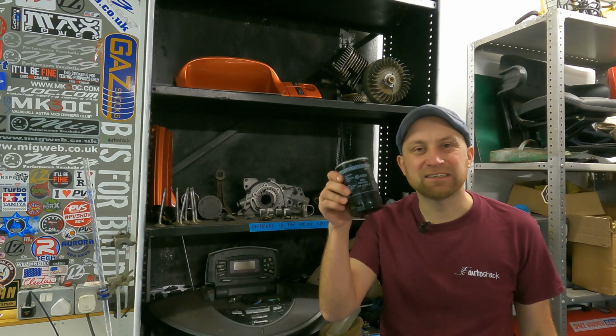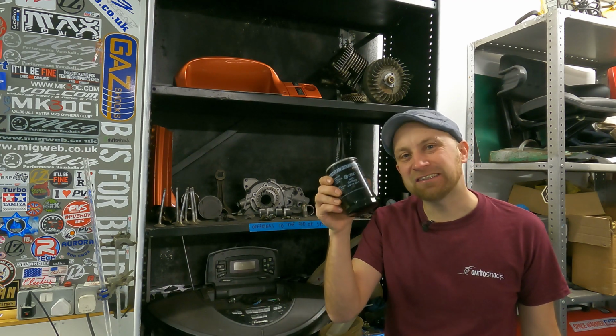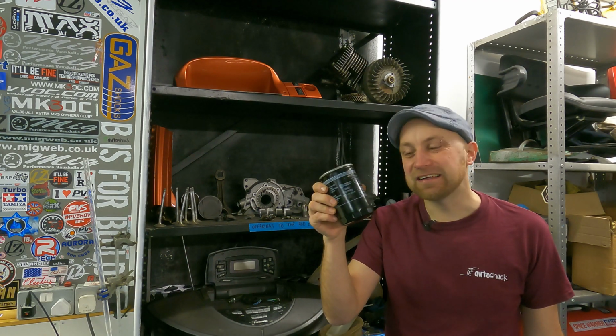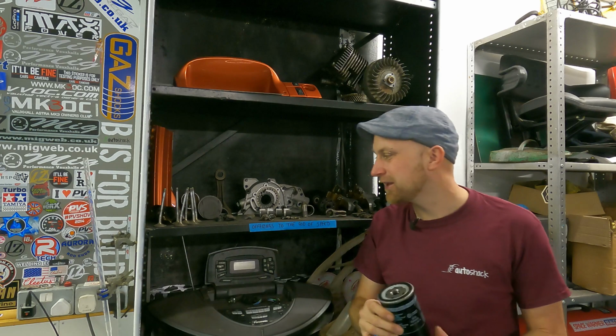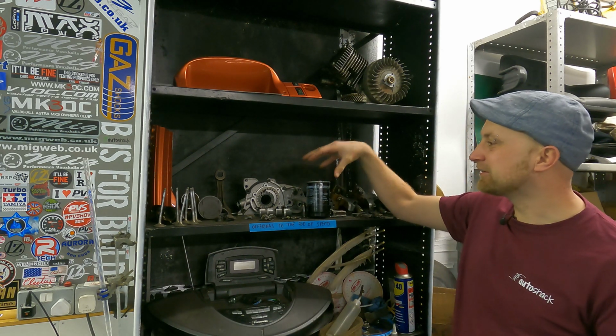Well, my inner hoarder has got the better of me and I went and fished it out of the bin. I couldn't throw this away. This could be the last ever genuine Audi C5 RS6 oil filter ever produced. So it's going on the offerings to the God of Speed, the shelf with all my other souvenirs.